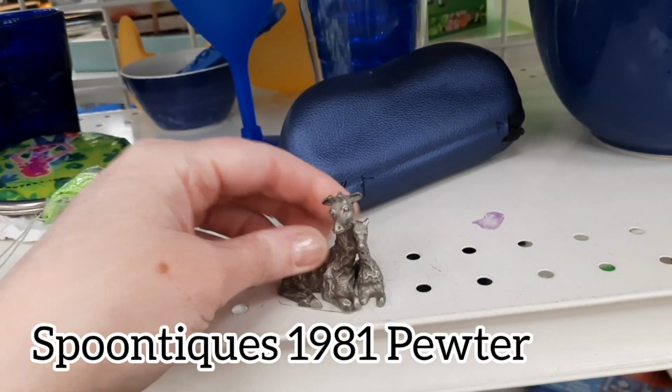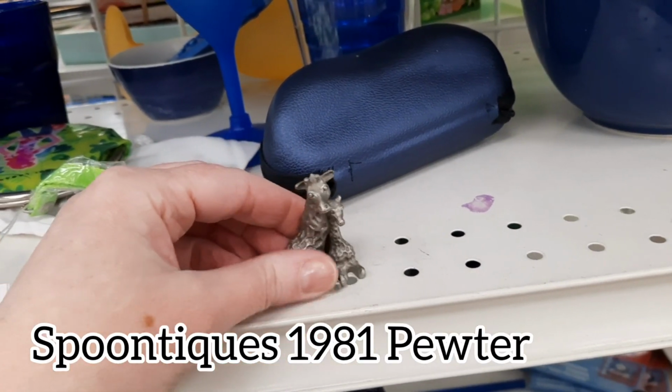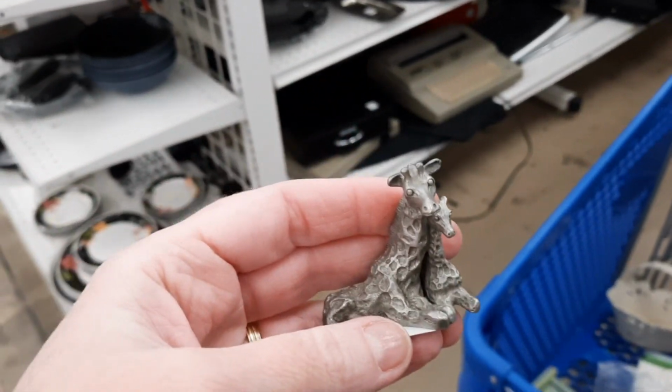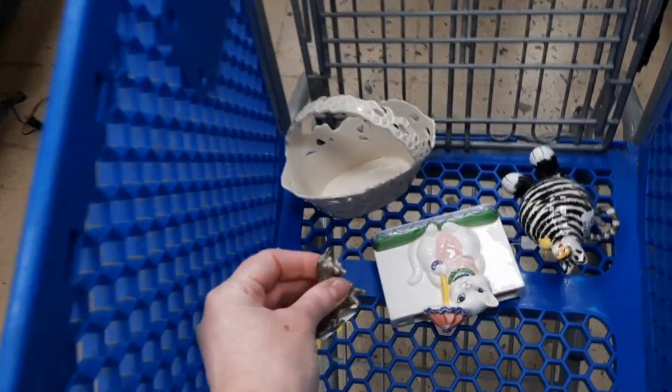Here's a little pewter giraffes. Well, that's adorable. I like that. I'll put them in there.